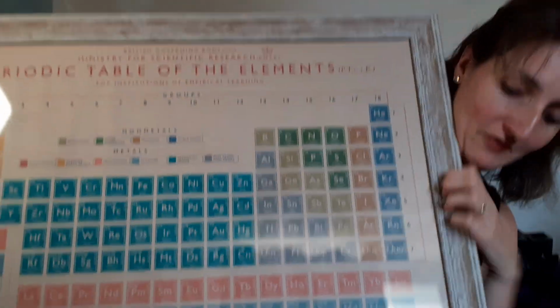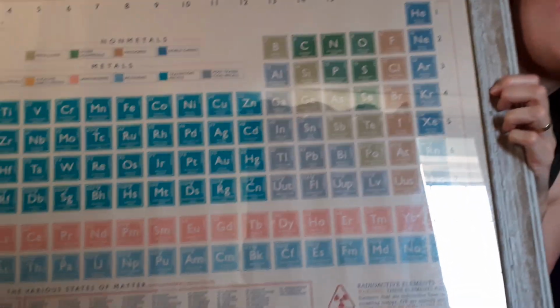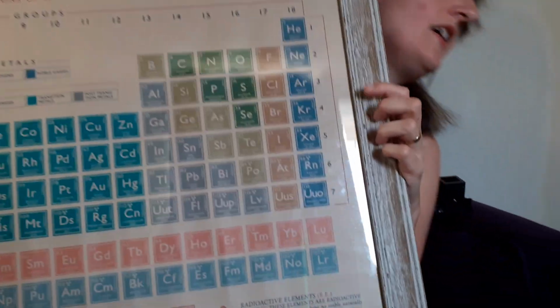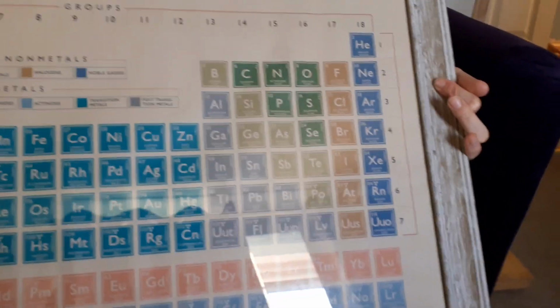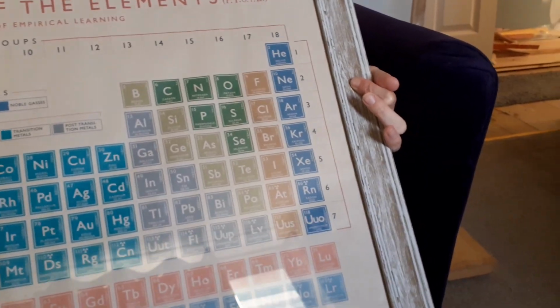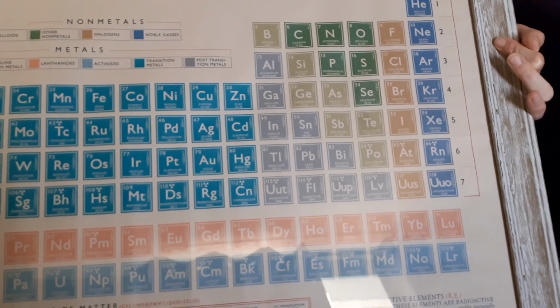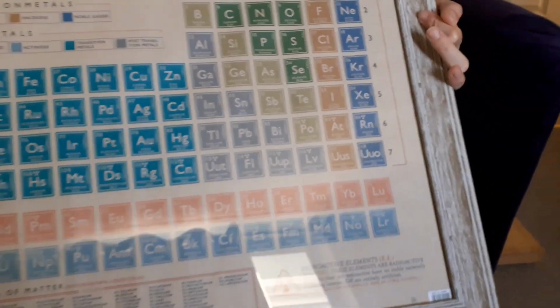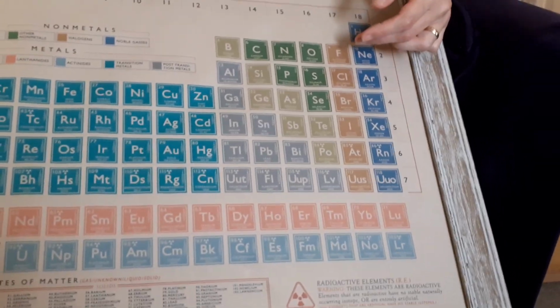Okay, Group 7 now. Our lovely sort of golden tanny colour over here. These ones are called the halogens. Now, this comes from the word gen, meaning makes. So hydrogen means makes water. Oxygen means makes acid. Unfortunately, those names are wrong. Oxygen doesn't make acid. Hydrogen does. Oh well. But in this case, halogen, they make salt.